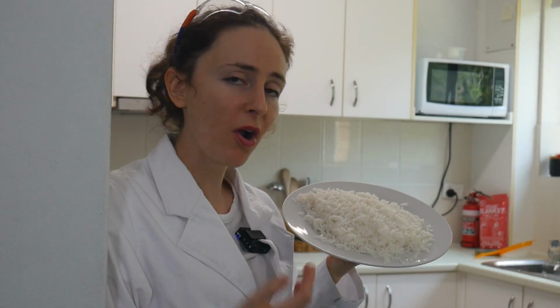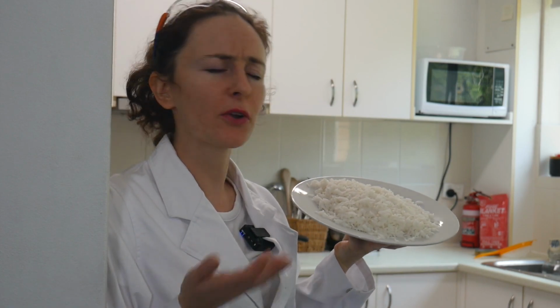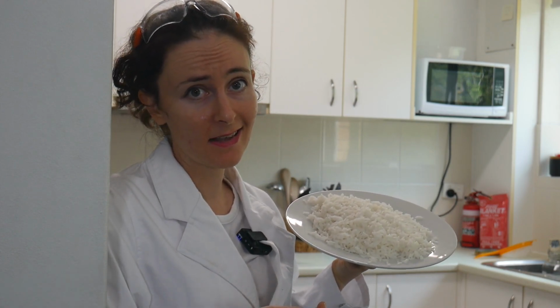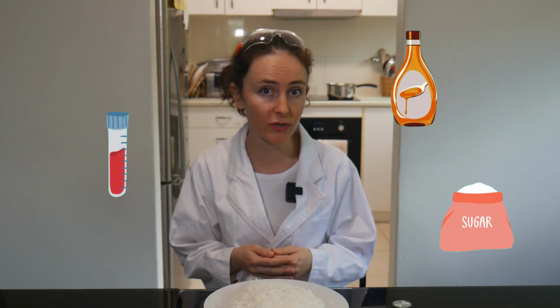Grains like rice are primarily composed of a substance called starch. In the same way that humans store excess energy as fat, most green plants will store their excess energy as starch. At the smallest molecular level, starch is composed of glucose molecules. Now you may have heard of glucose as in sugar, glucose syrup, or maybe blood glucose levels. Glucose is one of the most abundant sugars in the world, and it's an important energy source for all living organisms. Humans are no exception.